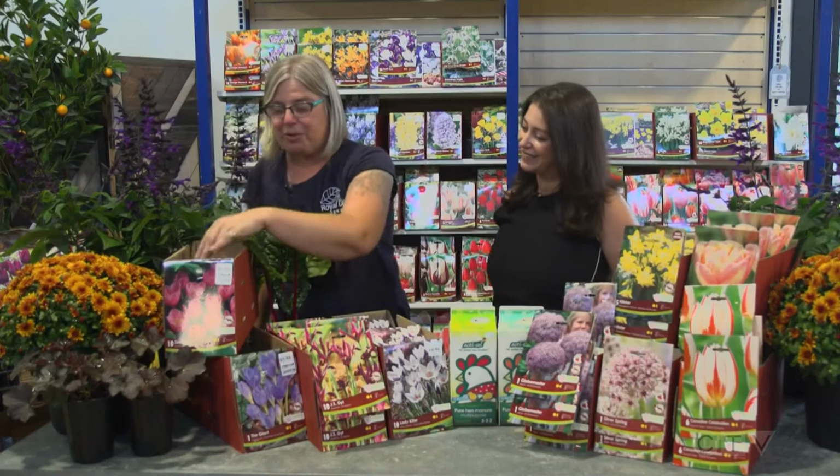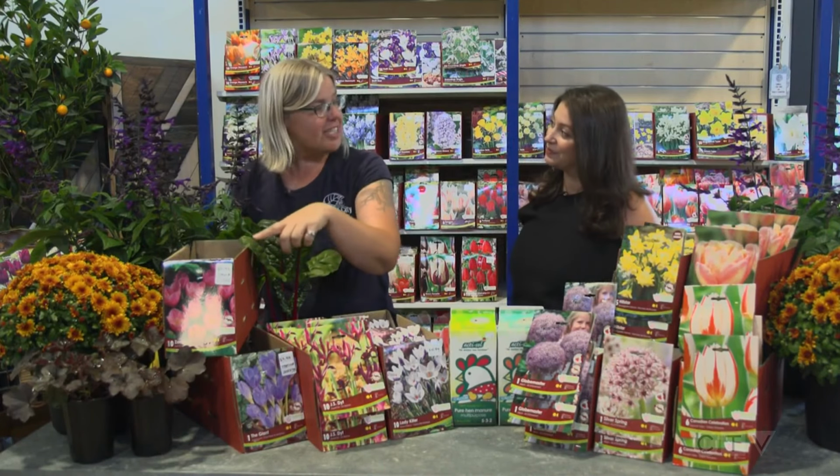For those of us that like saffron, there is actually a saffron crocus. You plant it in the fall, and yes, that's where saffron comes from. That is so cool. I didn't know that. So that's our fall blooming set.